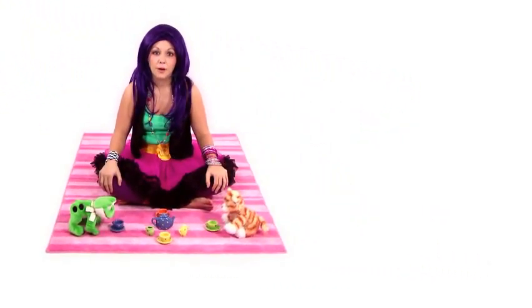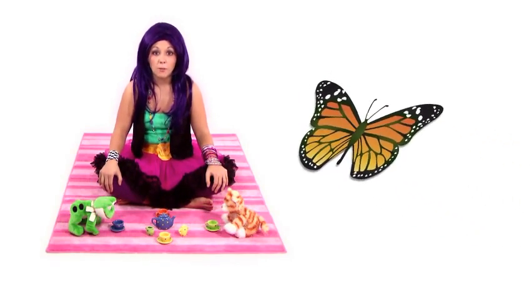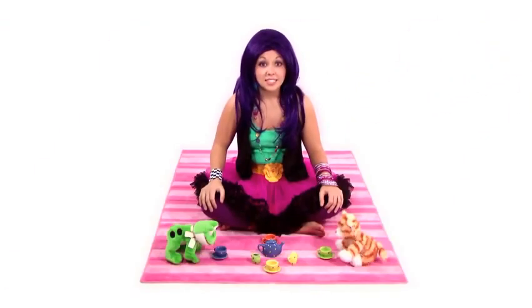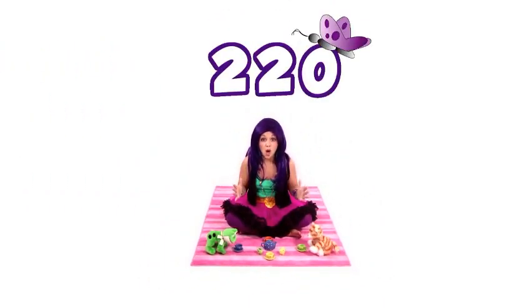My favorite type of butterfly is the monarch butterfly. You can usually spot them outside because their wings are bright orange. The state of Arizona has the most different types of butterflies in the whole United States. They have 220 different kinds of butterflies.